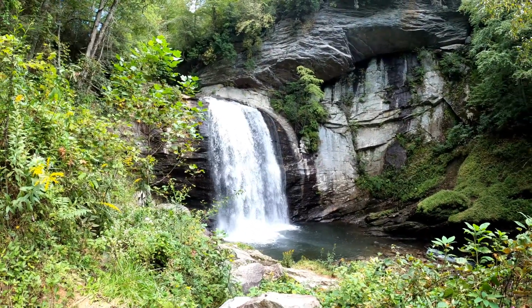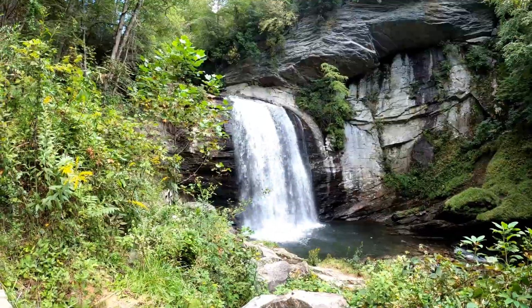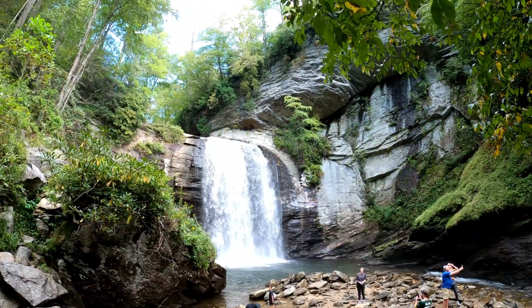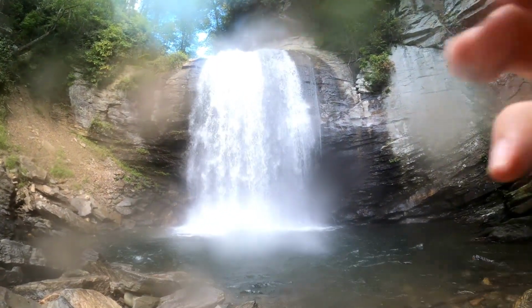So this is pretty much after you go down the first flight of stairs. I don't know if it's considered an observation deck, but you get a really good view of the waterfall. Just a massive amount of wind that's going through here and just missing me right now. Alright, that's definitely cool. If you get a chance, the overlooks are really awesome at Looking Glass Falls. But coming down to the bottom where the complete spray hits you and you just feel the wind and the power of the waterfall, definitely worth going out on the rocks just a couple more feet because it is really fun.